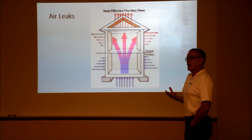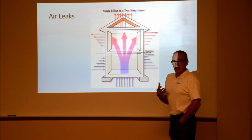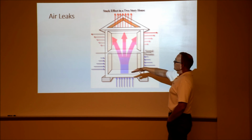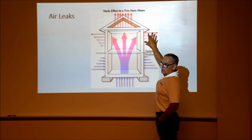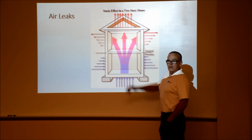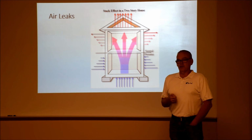It's cold outside, you crank your furnace, you're heating the air. The warmer the air gets, the lighter it gets, the less dense it gets, it begins to rise. As that air is rising up through the house, it escapes through the gaps at the top of the house, and as that's happening, cold air gets sucked in at the bottom. This is, in effect, a giant bellows that works minute by minute to reduce the efficiency of your home.